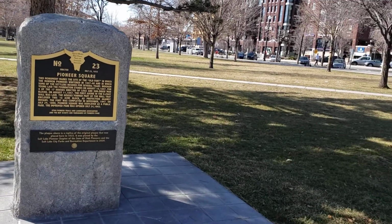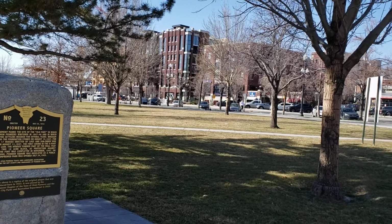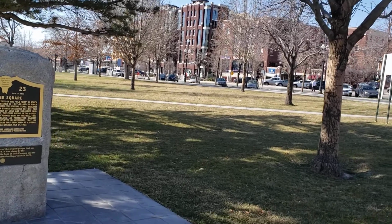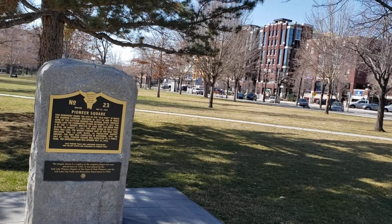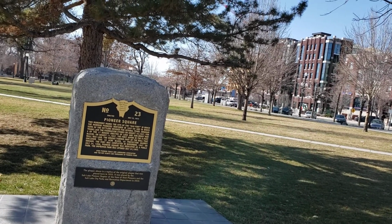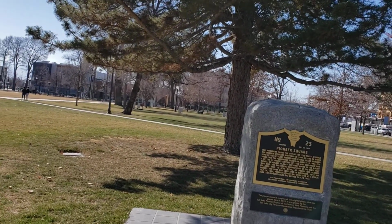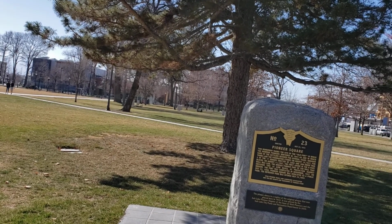It says that the monument marks the site of the old fort in which the Mormon pioneers winterized in 1847, 1848, and in which some of the settlers resided for several years. Brigham Young laid the foundation stones on August 10th of 1847 for 4 of the 17 houses erected of logs and sun-dried mud blocks. On August 11th, the first adobe in the 9-foot wall was laid.